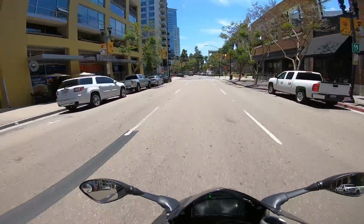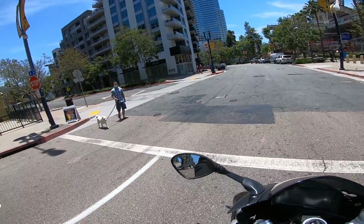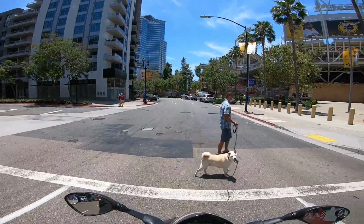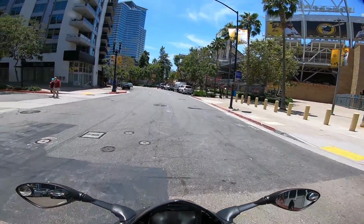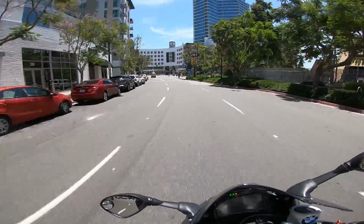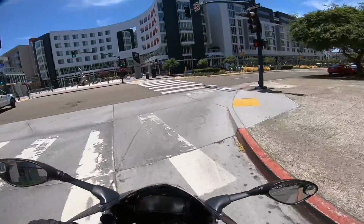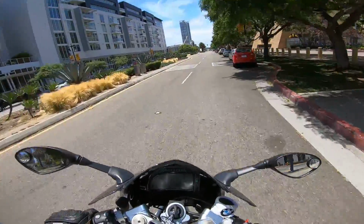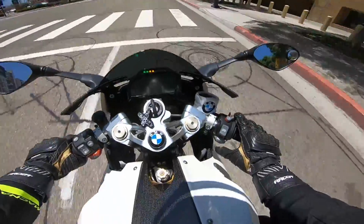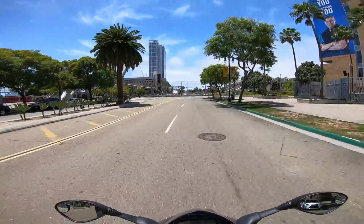Oh, that's funny. So I just noticed I actually threw it in race mode, and that's where the lights on the tachometer light up. So that's pretty cool. So I think this is Petco Field over here. Yep, Petco Park. So let's take a right here. The blinkers on this are a little wacky because it's got a right and left blinker, and then in the middle you click it to turn it off. It's a little wacky.